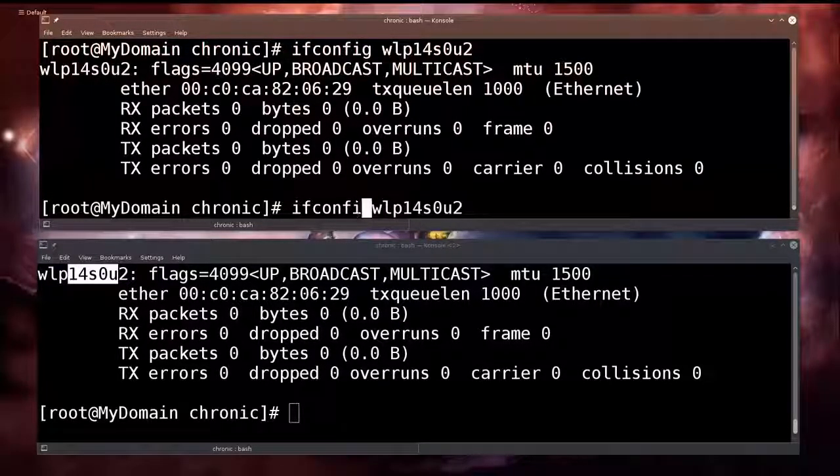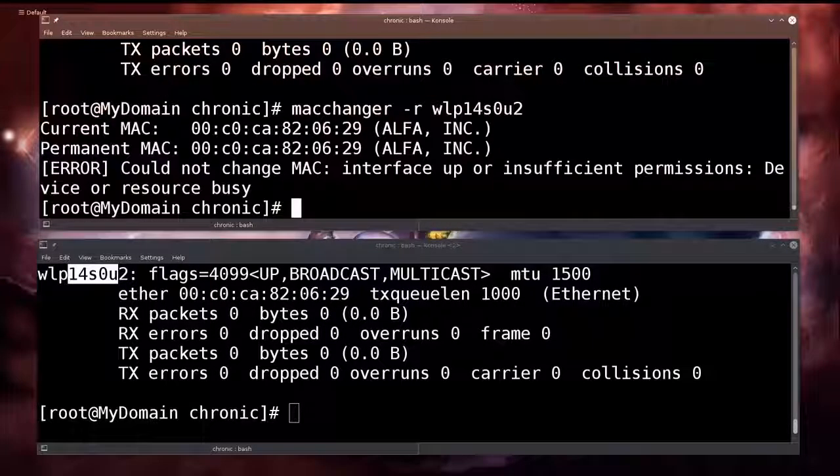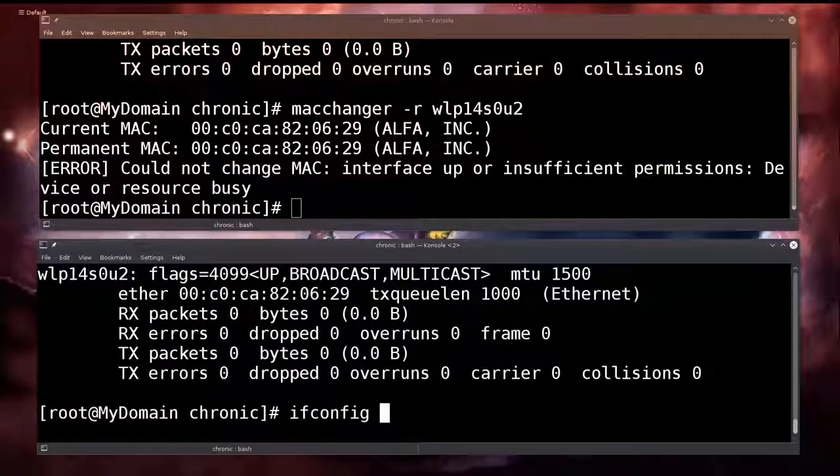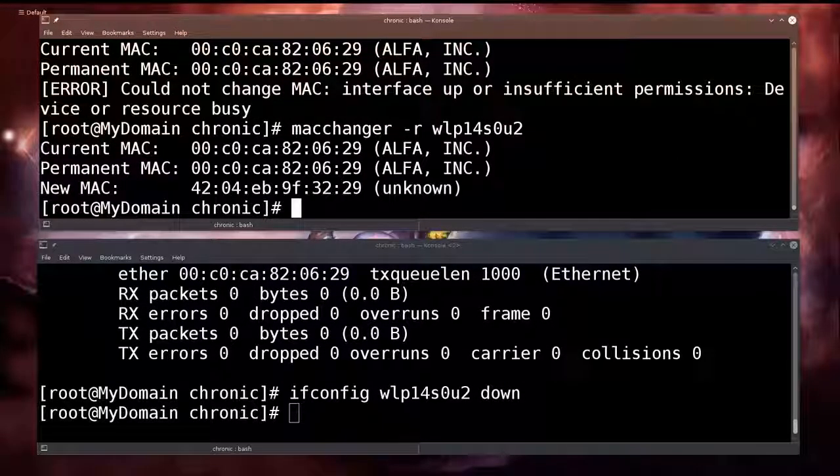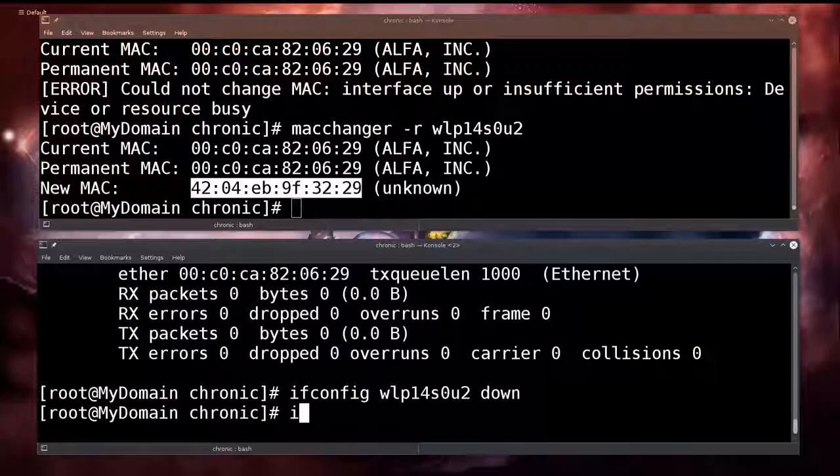Okay, I need to use it with the MAC changer, sorry. macchanger -r, and it cannot change it because the interface is up. So let's go ahead and type in ifconfig wlp14s0u2 down. Okay, so let's go ahead and enact this change, and there you go. It says permanent MAC is blah blah blah, and the new MAC is this one. So you have successfully changed it.